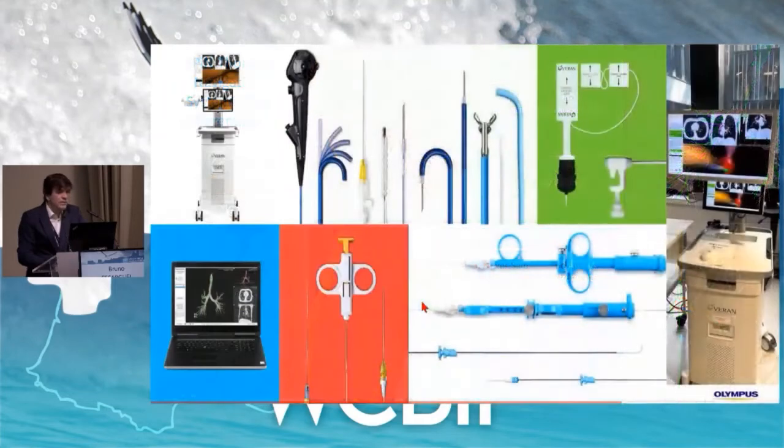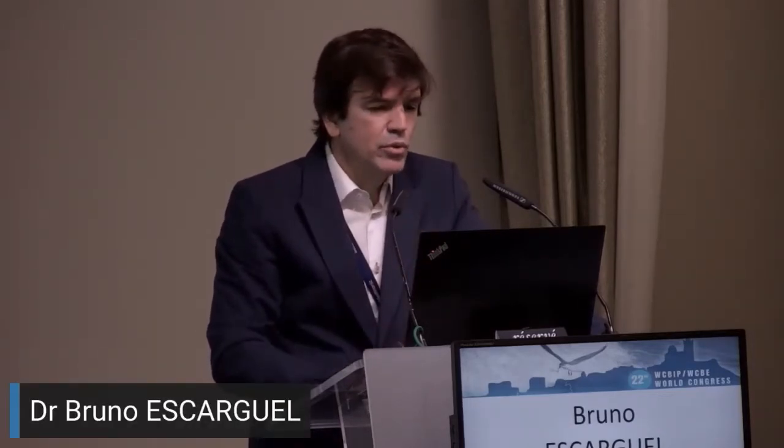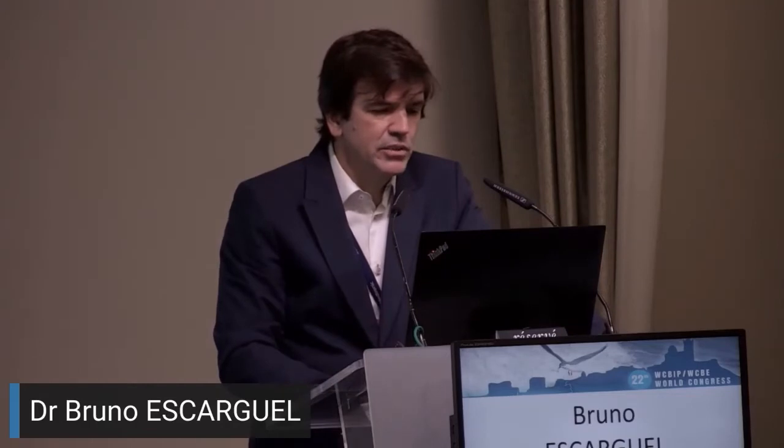So there's an evolution of the technique, because you can add different sensors to give you real-time navigation, but you can have different tools, steerable tools, that can allow you to have more diagnosis, more reachability for the lesion. So this is a big pack, including mini probe, ultra-thin bronchoscopes, and the planification.